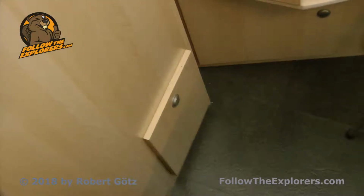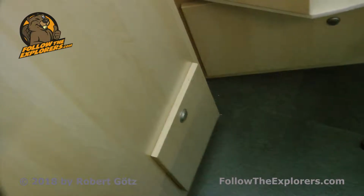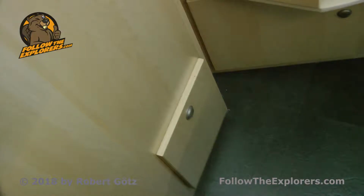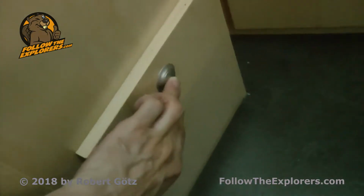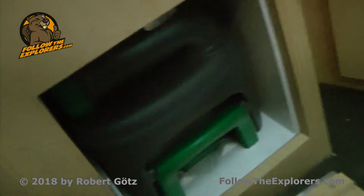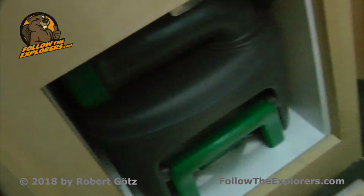Currently there is a chemical toilet installed, and usually the opening to get the waste out of the toilet goes outside of the truck, but not what they made here. They put it in the wrong direction. So to get it out, you have to open a cover here, and then you have to take your excrements through your truck and get it out of the truck.